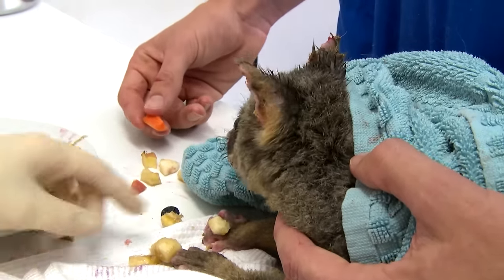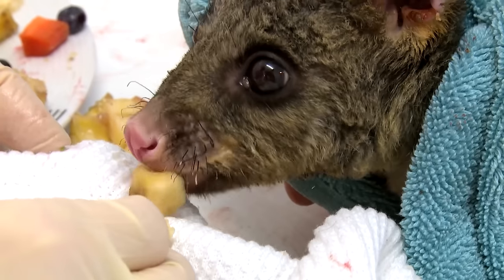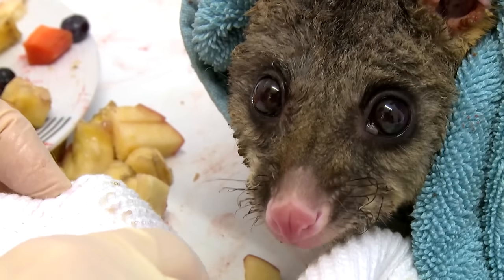We've been hand feeding her as much as possible just to stop her using those little hands. That's really good, and she's eating well, which is fantastic. Next time I pop in, I am hoping to see even more of an improvement, and the way she's going, I think she's going to be just fine.